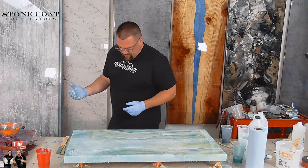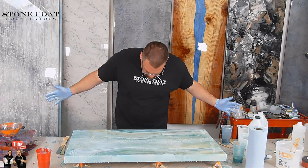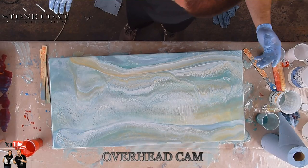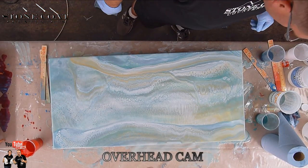Oops, dripping on it. I think this is the keeper. That gold is sweet in there. You see how it's like a glitter, but it does not act like a glitter completely.